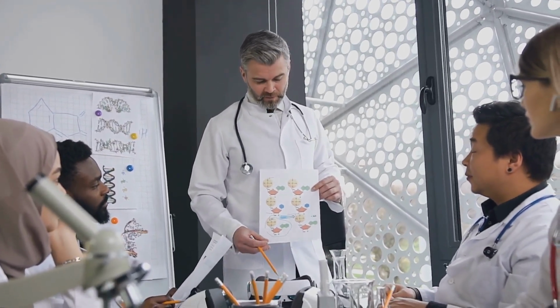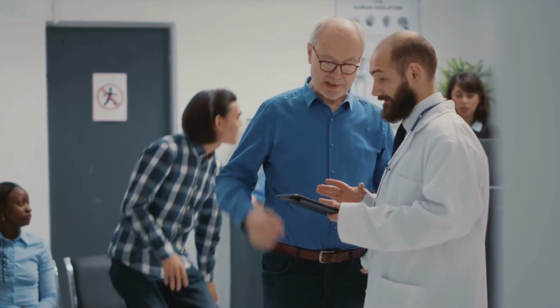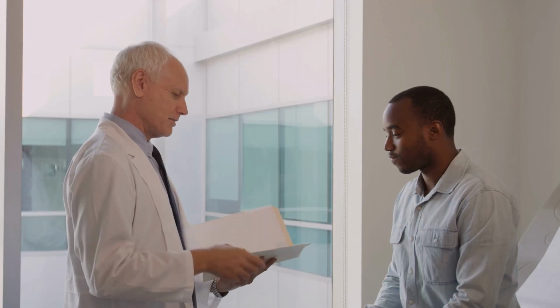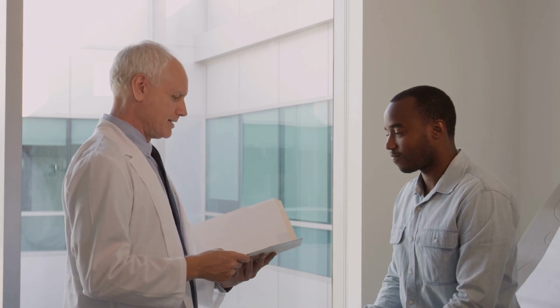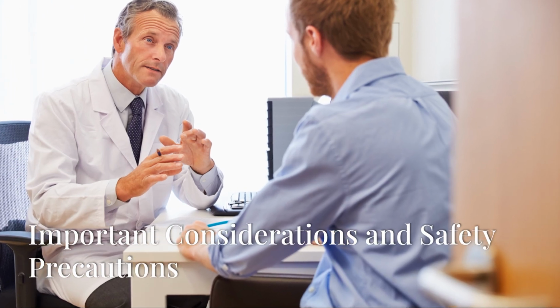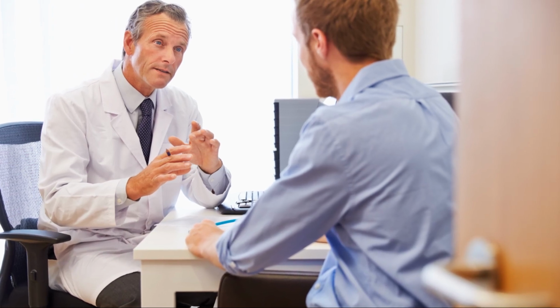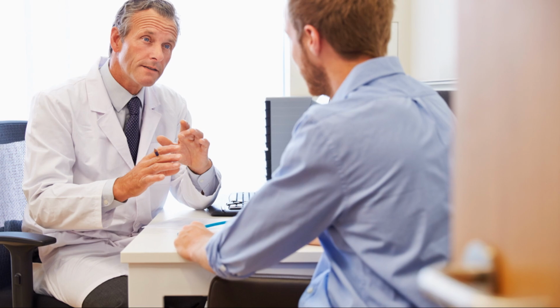It's important to note that PDE5 inhibitors do not work for everyone. Some men may not experience any improvement in their erectile function, while others may experience side effects. While PDE5 inhibitors are generally safe and effective, it's important to be aware of the potential risks and side effects before taking them.